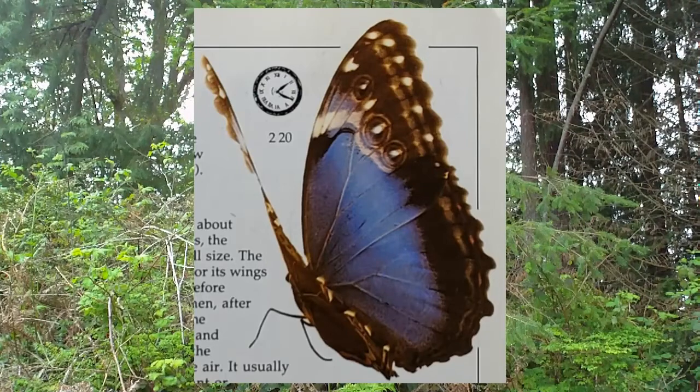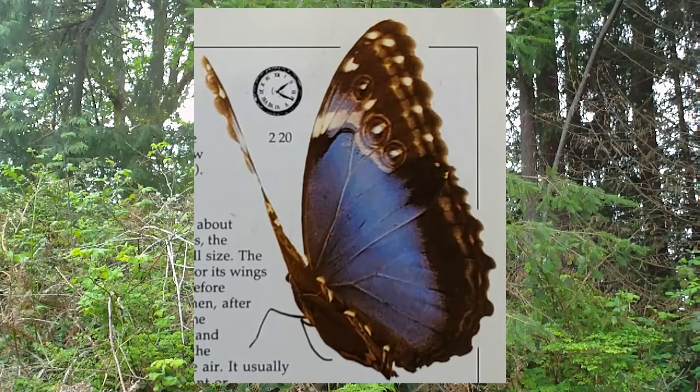And it shows how the upper surface, its dazzling blue sheen, contrasts so vividly with the brown spotted underside seen in the pictures below. So that's what that butterfly looks like from the top. You can see the blue color on its wings there, and that's where it got its name, the blue morpho.